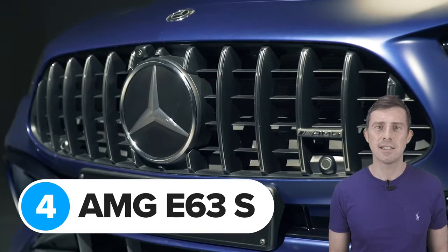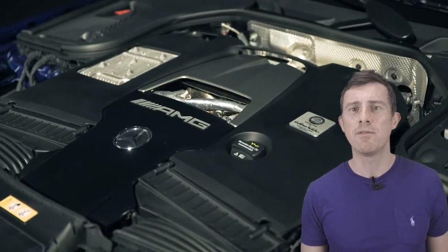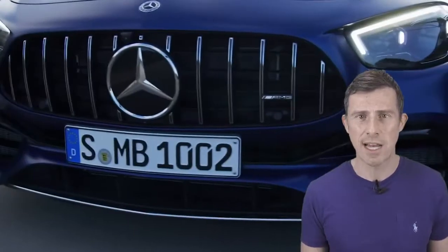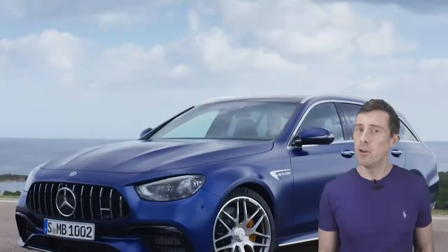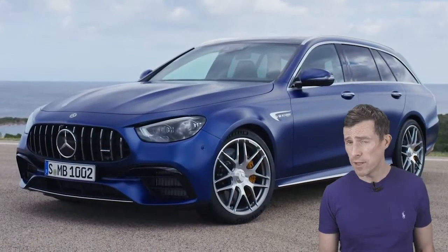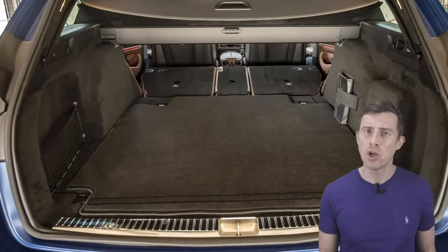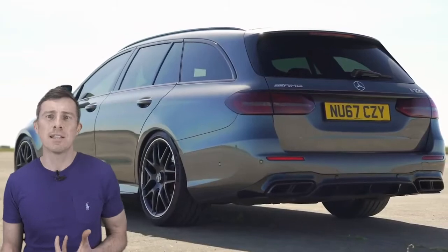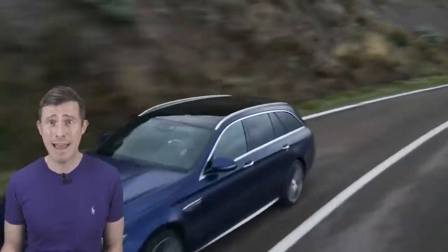The next car on my list is the E63 S Estate. You know, there's something satisfying about having a 612 horsepower twin-turbo V8 Estate that'll do 0 to 60 miles an hour in 3.5 seconds and hit 186 miles an hour. It looks great on the outside, and it's absolutely lovely inside. Oh, and because it's an estate, it still has space for the dogs in the back. And the best bit is that it's basically just as quick as the AMG GT four-door, but it's more practical, and it's about £40,000 less.